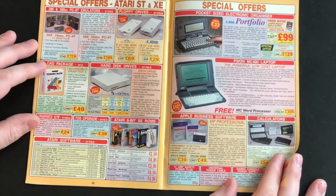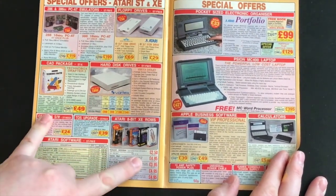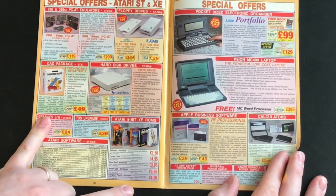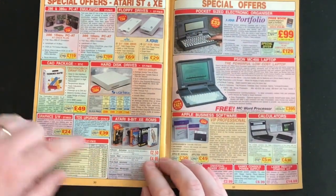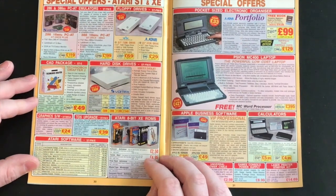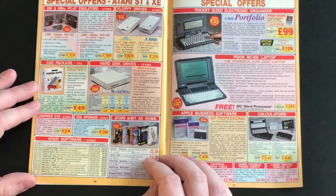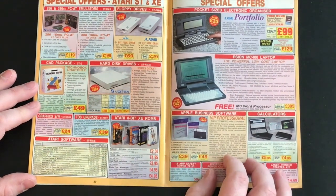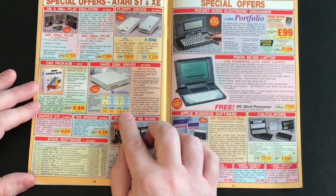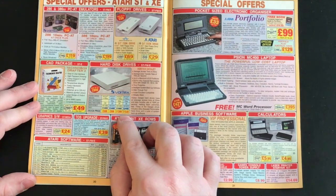Special offers ST and XE. 8-bit XE ROMs, look, there's cards. Oh, look, £2.50 for Kaboom. River Raid 395. Did anybody still have an Atari 8-bit in 1993? Jeez. The TOS upgrade. Technobox drafter, hard drives. Look at that. 44 megabytes. Jeez. That can't be right.